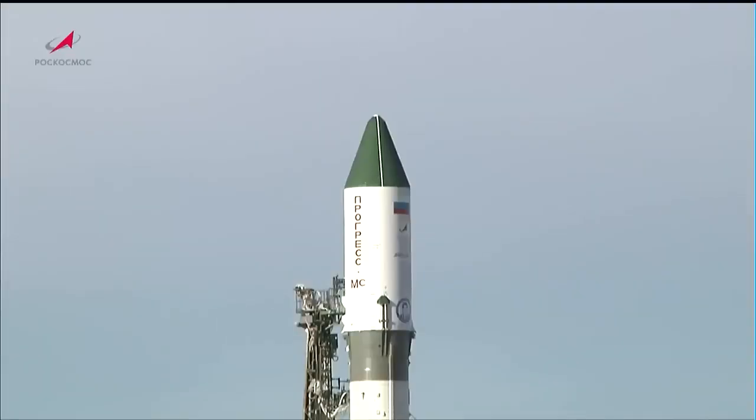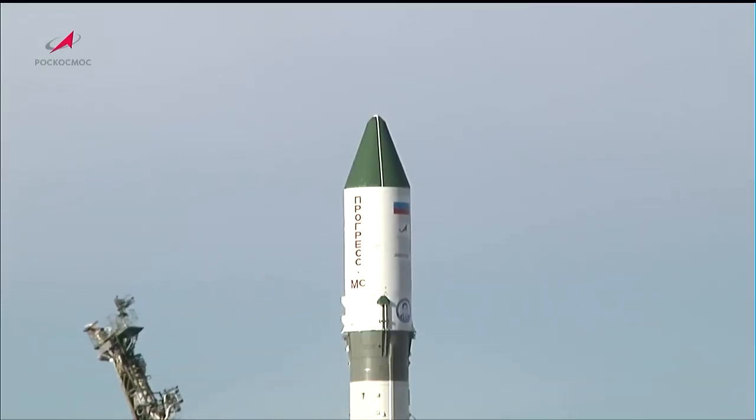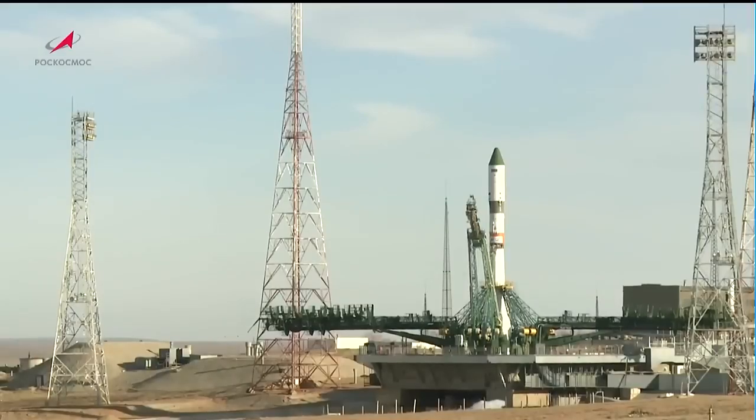In just about 10 seconds, we will see retraction of the first umbilical, and these are the towers that are buttressed up against the upper stage of the rocket. And there we have retraction of the first umbilical. The second umbilical will retract in about 13 seconds, and this will initiate engine start sequence.